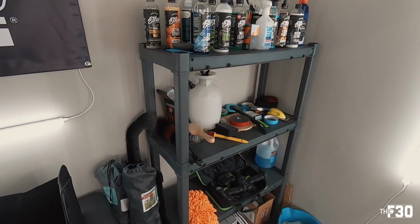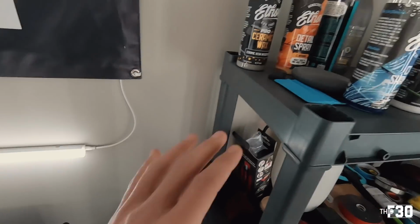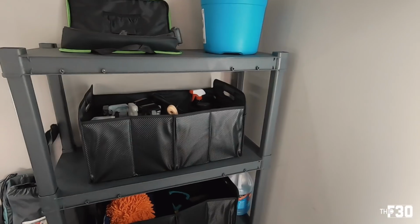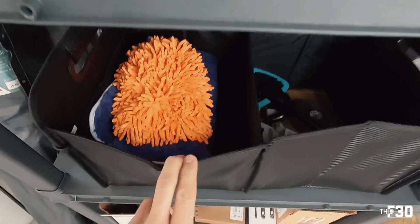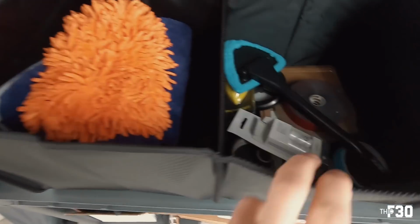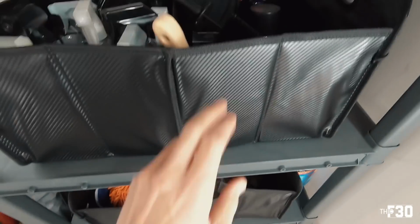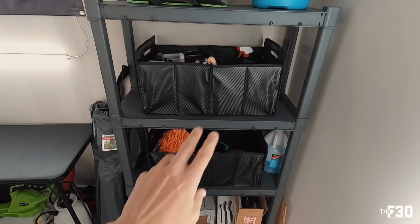It's just a total mess right now. Like I have random brushes, adhesive. I wanna take all this stuff and just organize it in these and then throw it up there and I'll show you what it looks like when I'm finished. So there you go. So much cleaner. Got all my detailing rags, mitts in here, random adhesives, paint stuff, brushes, and then all of the detailing products in there. So these are actually pretty convenient, I'm not gonna lie.